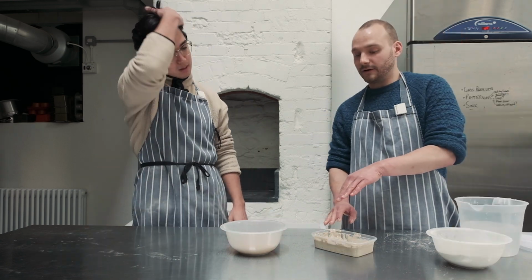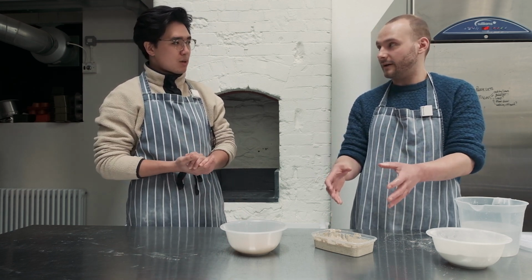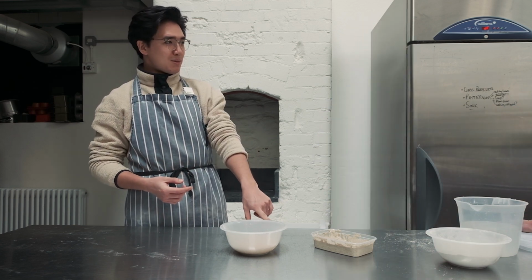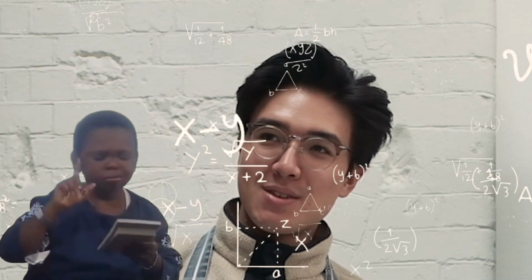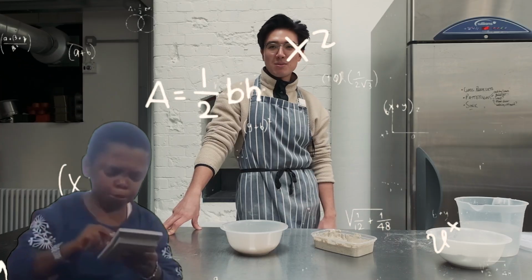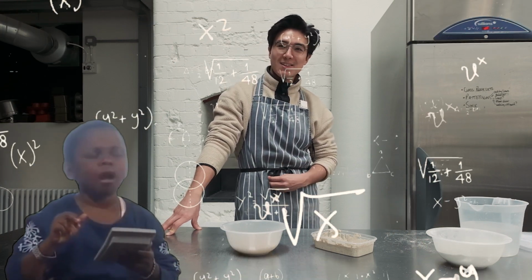There's 1.5 times the amount of flour in water, 1.5 times by weight. You said there's 200 total. 200 total, yeah, something like that. So 150 grams of water, 150 grams of flour, right? Yeah, that adds up, right?